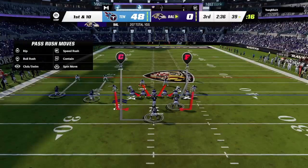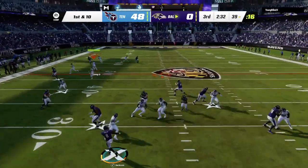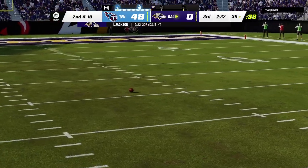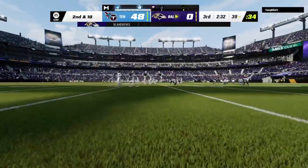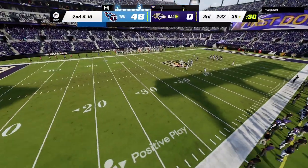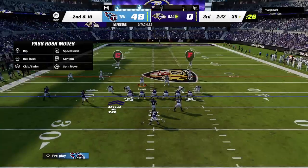Here's another first and 10. Play action. It's Jackson. And this one too low. I'm getting the sense that this offense is getting frustrated. Here we are into the third quarter, and they've had plenty of opportunities to get in sync. Thus far, that hasn't happened. They're looking for answers both on the sidelines and in the huddle, looking at each other.